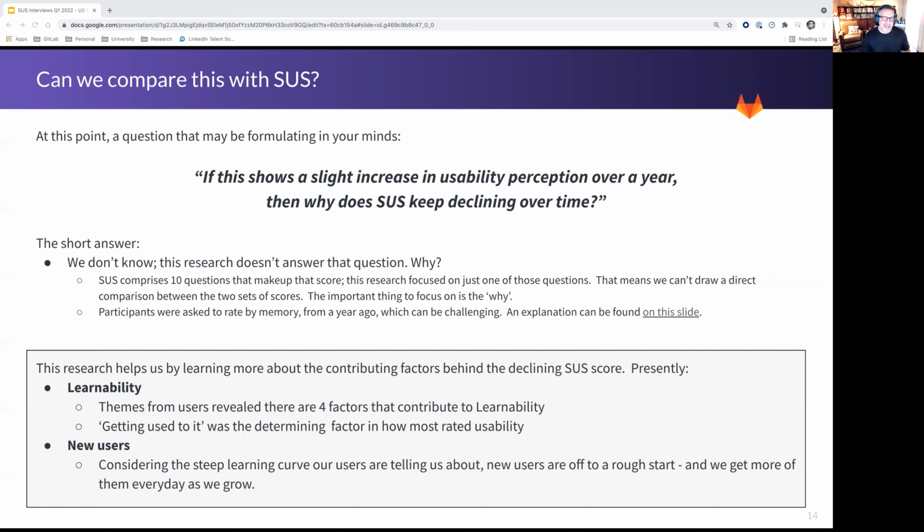I'll also call out that thinking about new users too, whether they're technical or non-technical, just considering that steep learning curve, it really puts new users off to a really rough start. And we get more and more of those every day as we grow. So something to consider.